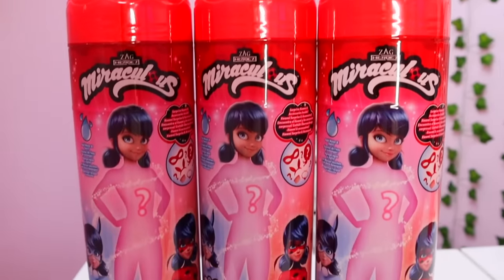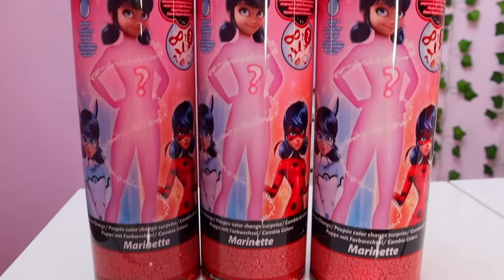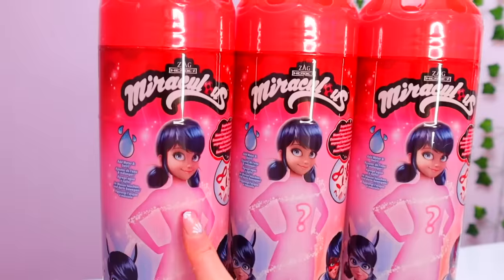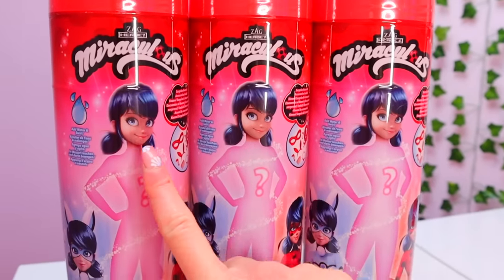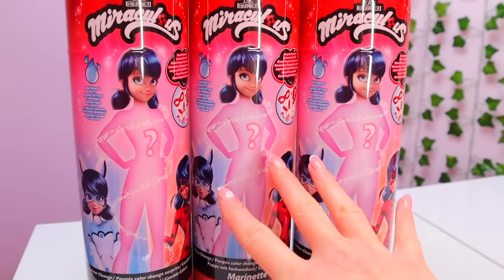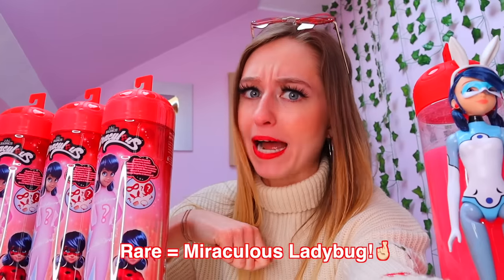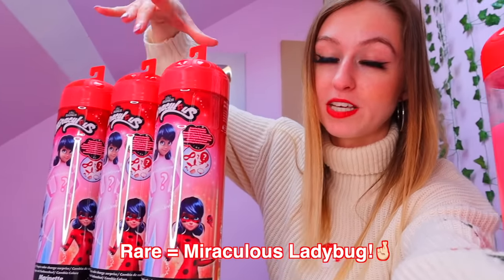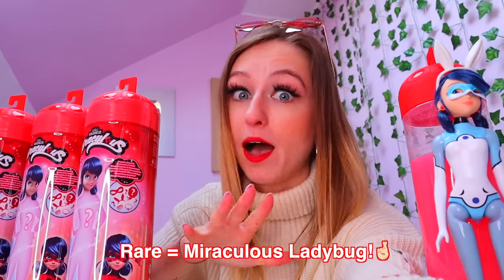So here is a close-up of our mystery packaging, guys. You can see this giant question mark here. I'm pretty sure because this is just series one, we can only find like the different Marionette superhero disguises. Like, I don't think we can find Cat Noir, but I'm not sure. What I do know though, guys, is that there's a rare. Of course, we're gonna try and find the rare, and that is Miraculous Ladybug. So cross everything you have that she is hiding under one of these three today, and we're gonna find her, because that would be amazing.